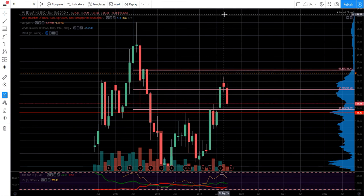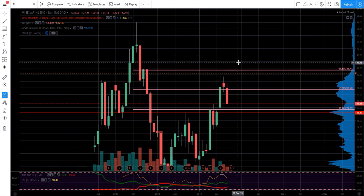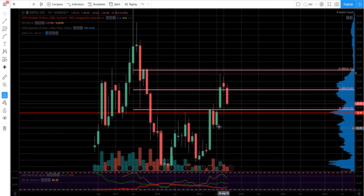I don't know much about this name. Judging by the name of it in itself, I'm assuming that it's probably Chinese-based, which is going to have an issue with tariffs and such. But not to bring news into it, but it is what it is.